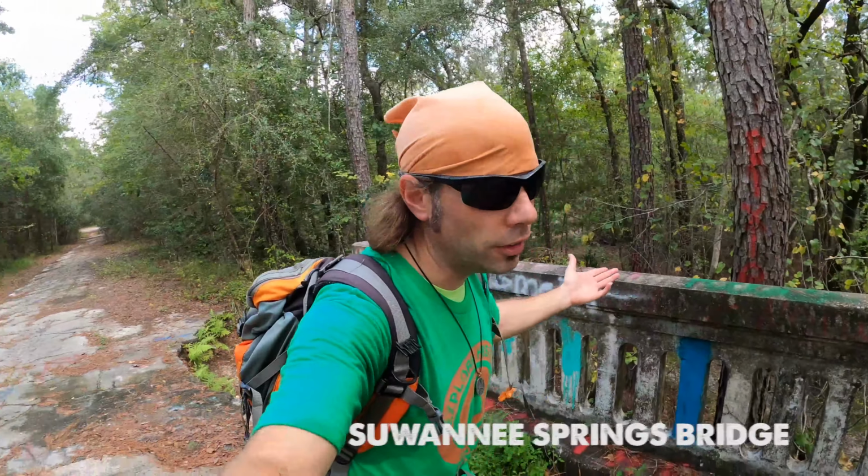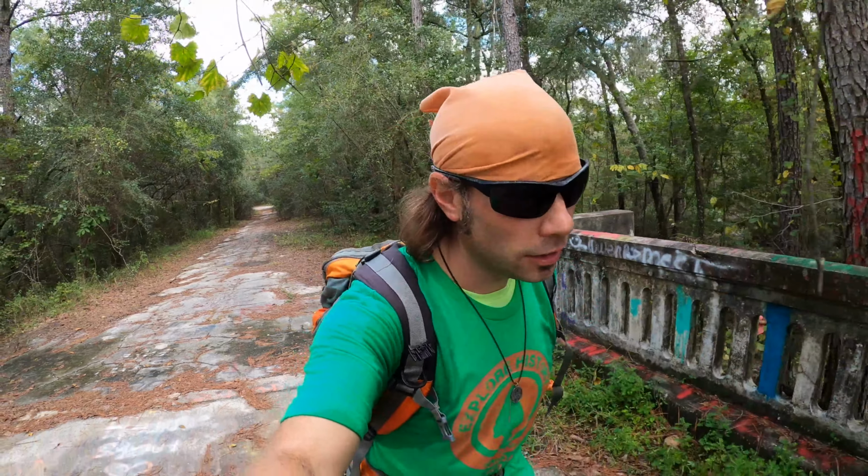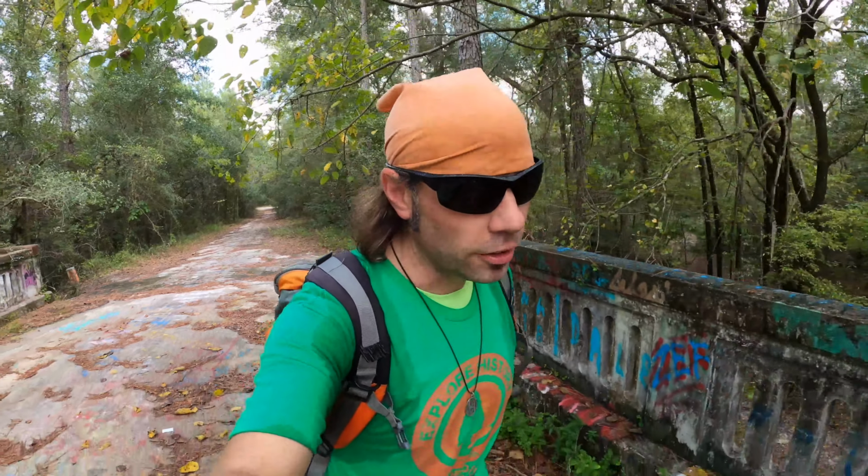We're already out here in the woods, and this is very interesting. This old road here leads you across the Suwannee River. There's an abandoned bridge just up ahead, part of the history in this area.